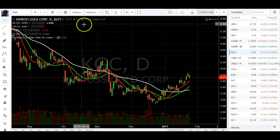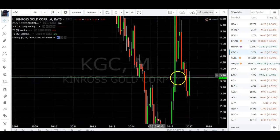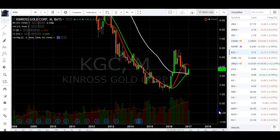KGC. Switch to monthly on these. See how they're holding up. No problem. Nice pop. Come in. This is support. Close above previous highs.